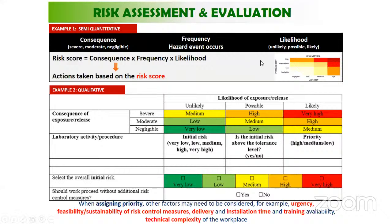So after conducting risk assessment, it needs to be evaluated in order to implement controls. So you get a semi-quantitative or quantitative risk assessment. Basically, that one will use the risk rating scale. For example, your low will be from 1 to 6, your medium from 7 to 11, and your high from 12 to 20. So it depends on really which tool you're using.